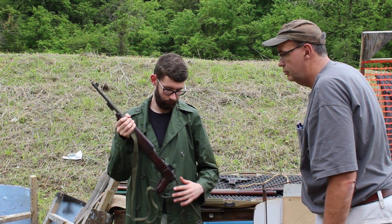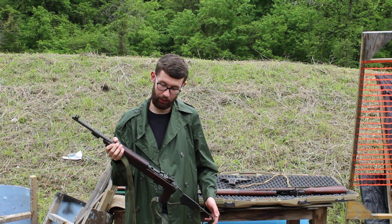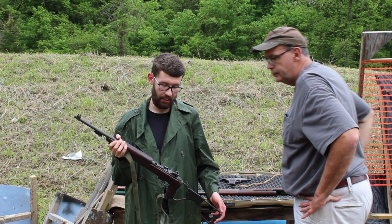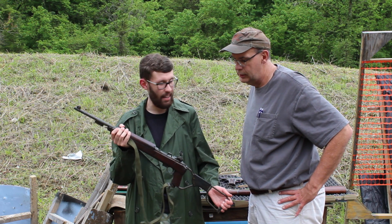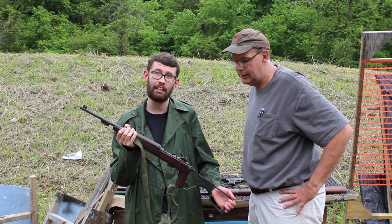I enjoy shooting it. What about you? I really enjoy this M1 carbine, the paratrooper variant. It's meant for skinny people. It doesn't have a lot of weight to it, but it carries a nice, good, solid round. Yeah, and it delivers a punch.